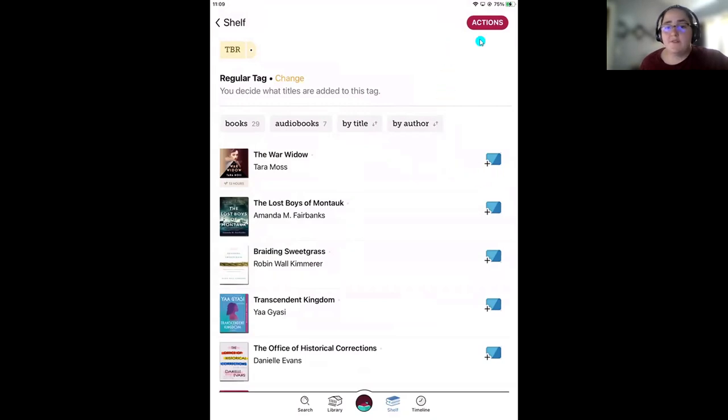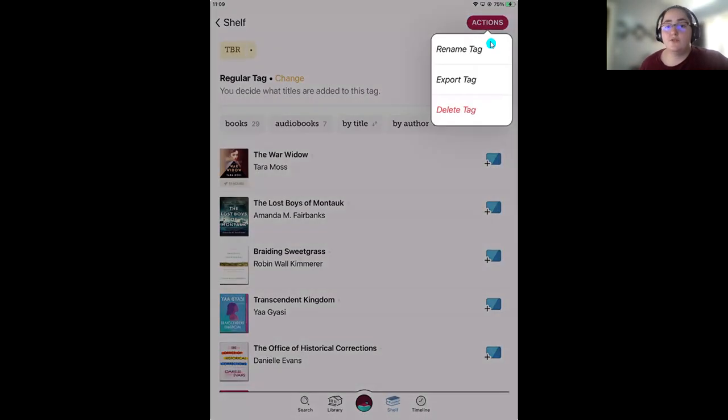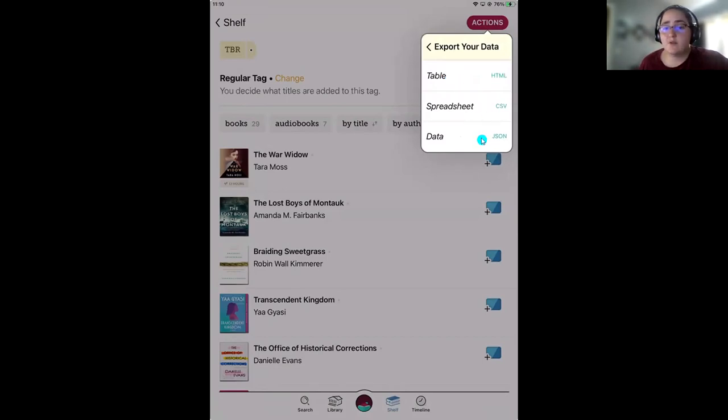Now, up at the top of this tag, I am going to point out this actions button here. If you tap on actions, you'll be able to rename the tag or delete it. I like to point that out if you didn't want that smart borrowed tag. Some people don't want Libby auto tagging your books. You can delete that if you'd like. And you also get the ability to export that tag. So if you tap on export, Libby will give you a few options for how you'd like to export it by file type. I'm going to choose table here for demonstration.